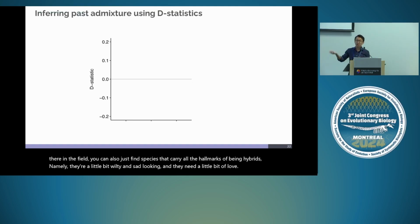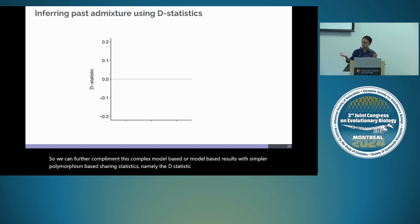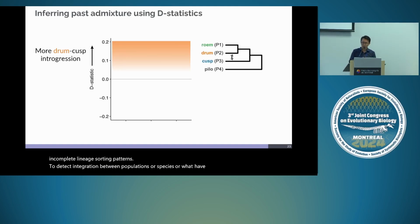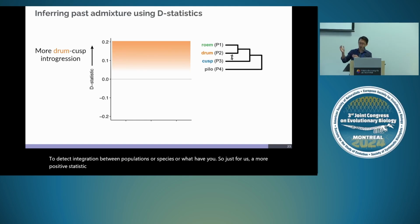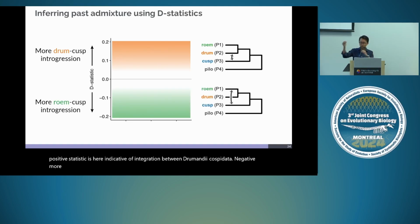So we can further complement these model-based results with simpler polymorphism-based sharing statistics, namely the D statistic, which uses asymmetry in incomplete lineage sorting patterns to detect introgression between populations or species. So for us, a more positive D statistic is indicative of introgression between Drummondii and Cuspidata. Negative indicates more introgression between Romeriana and Cuspidata. And then, of course, values near zero suggest little introgression in either direction.